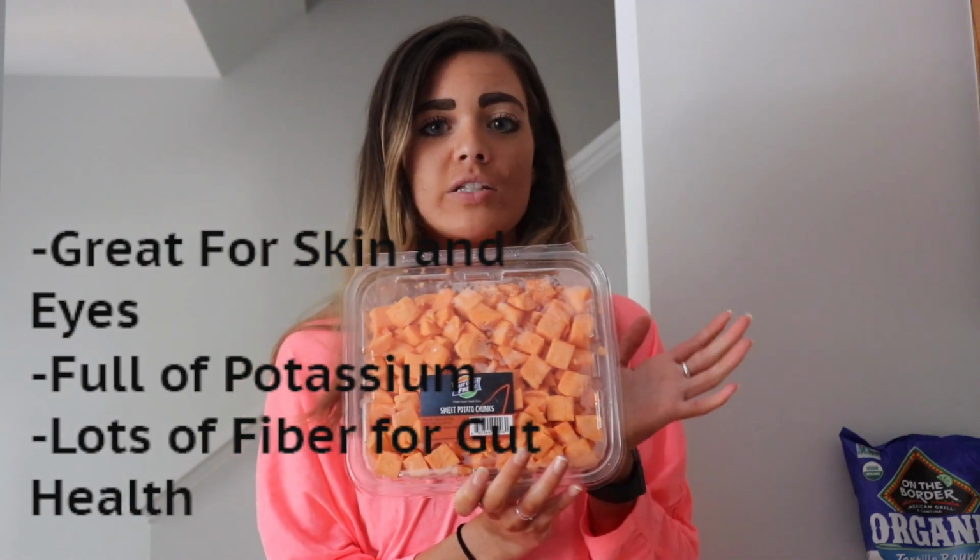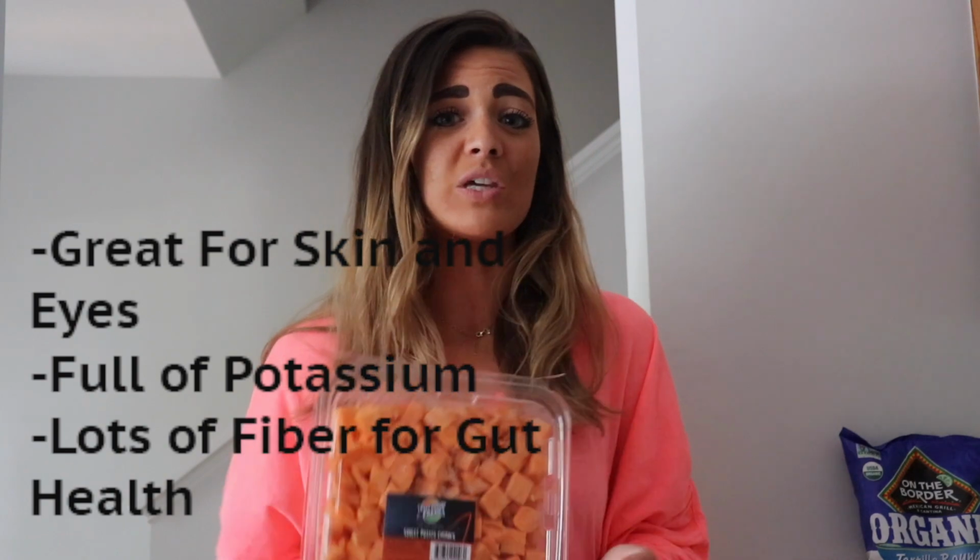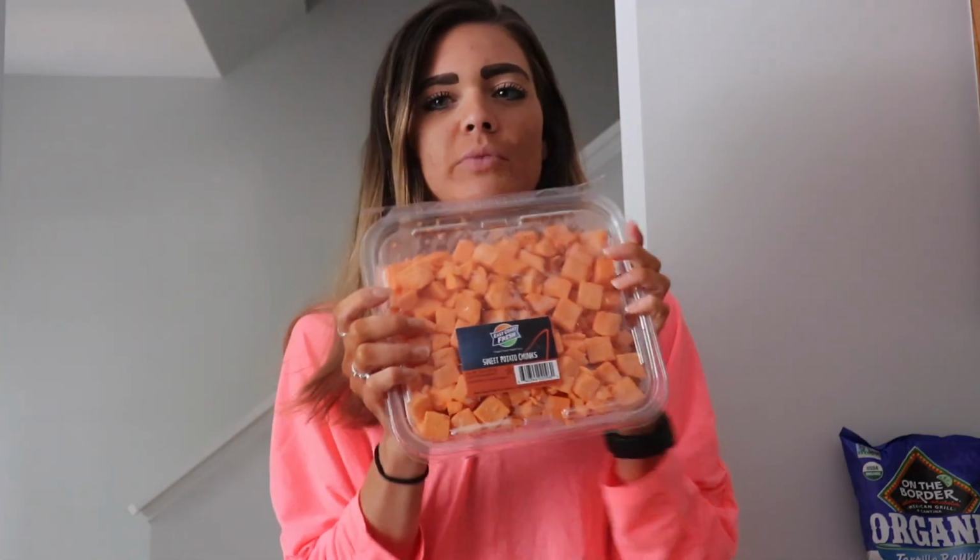Awesome side item, awesome. Even a snack, if you have a sweet tooth like I do, this is a really good snack too. So if you just roast a good bit of them in the oven and keep them in the fridge and just microwave them or even put them in the oven and reheat them, it's really, really good. Sweet potatoes are great. And you don't have to get them cut up like this if you don't want to. I just find that it saves us time, especially on days that we work.